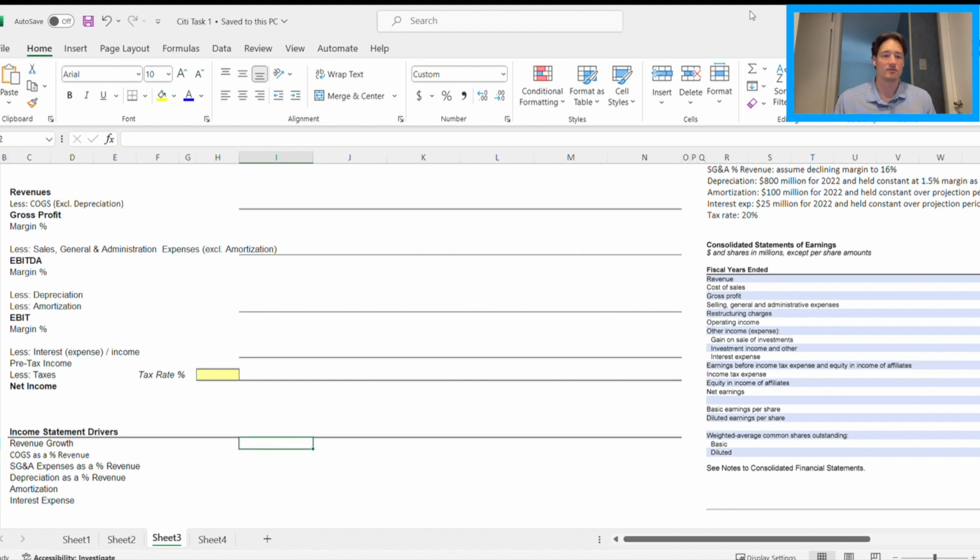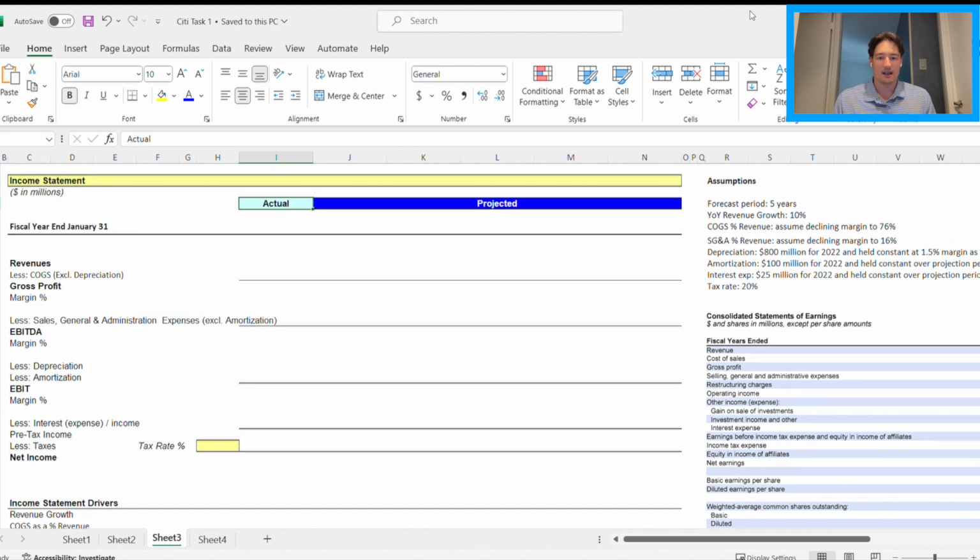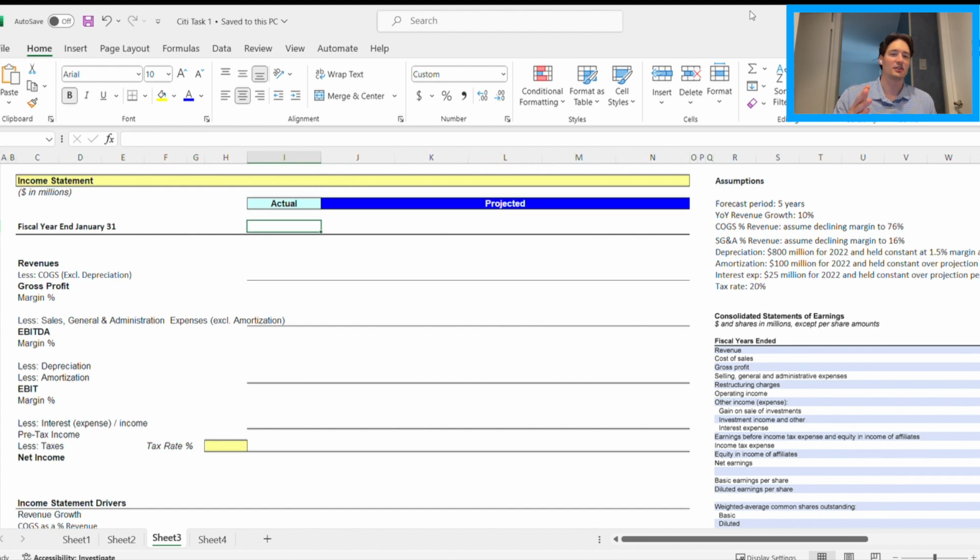We're going to fill this out with some of our assumptions. We begin with this column I that has our actual figures, and then we have projected. One thing you want to do, and something that has resulted in me making some mistakes, is make sure that all your dates are totally lined up when you're working in a new model. So let's start with our actuals. In this case, we're talking about 2022.